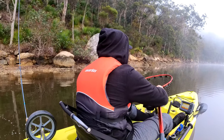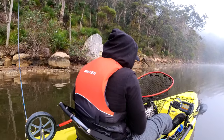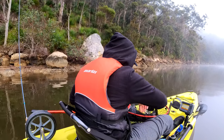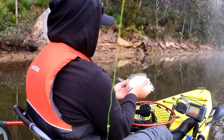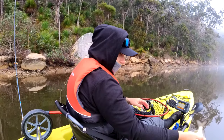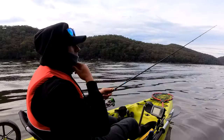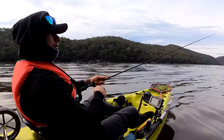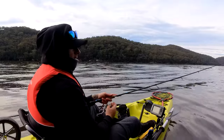Alright, so we found the fish. Took us a while. That's bream number one. Little bream. Alright, rough start to the morning. We've tried a lot of lures: soft plastics, hard bodies, top water.